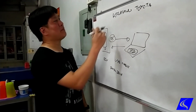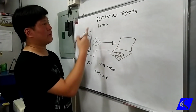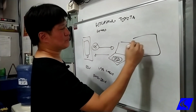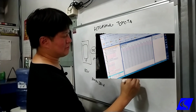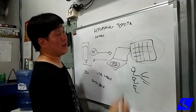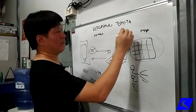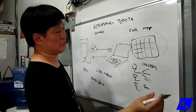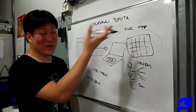And reflash and remap are actually one and the same thing. It's remap because the file that you get from the ECU, when you open it up, looks like an Excel file. It has folders with many files, and each file is called a map. So you have a fuel map, an injection map, a throttle map, and so on. So you're remapping because you're redoing the map.